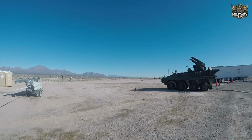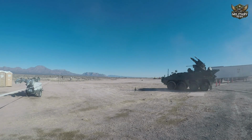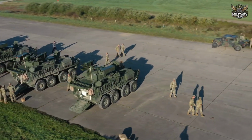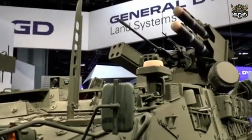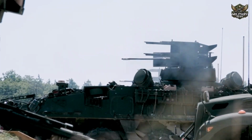M-SHORAD is a key element in the U.S. Army's short-range air defense strategy. The system is designed to counter a wide range of threats, from helicopters and fixed-wing UAVs to short-range ballistic missiles, and is being developed in phases to ensure capability improvements match the evolution of the threat.